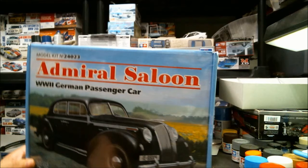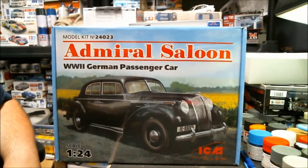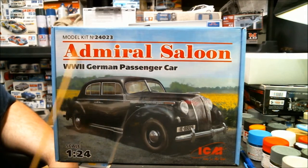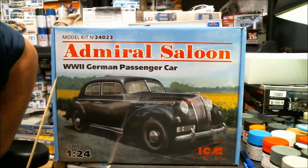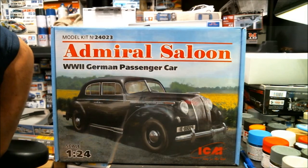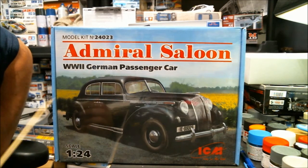And this ICM kit, let me pan the camera down so the whole box is in the frame. There we go. Is the Opel Admiral. There's no Opel on here, but you do get Opel logos for the hubcaps on the decal sheet. It represents a 1939 Opel Admiral right before World War II would arrive. They made 3,500 of these Opels total. Of the 3,500, 2,500 of them were these steel-roofed versions, or a saloon.